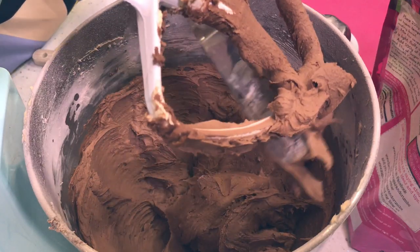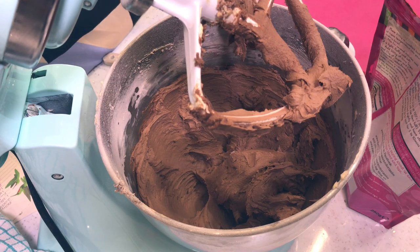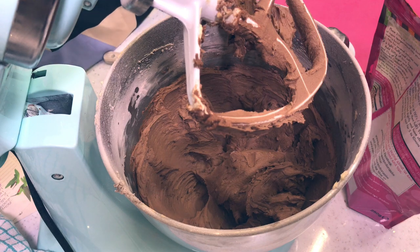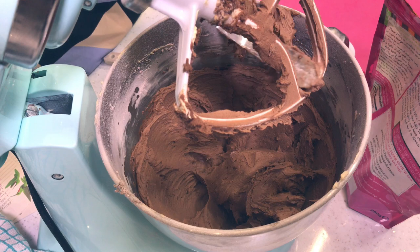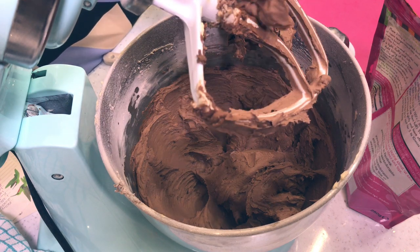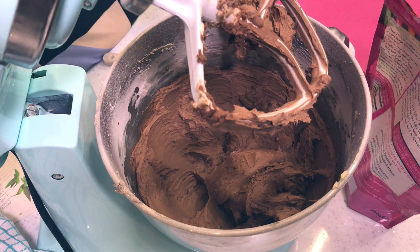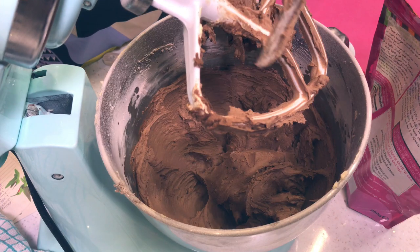Oh, this just looks so good. I make cakes all the time, but I still just want to sit with a spoon when I make buttercream and just sit and eat it. It doesn't do my size any favours. Yeah, Michelle Ward, I agree with you.